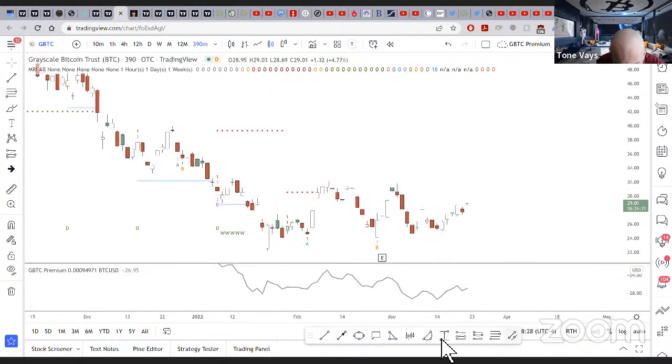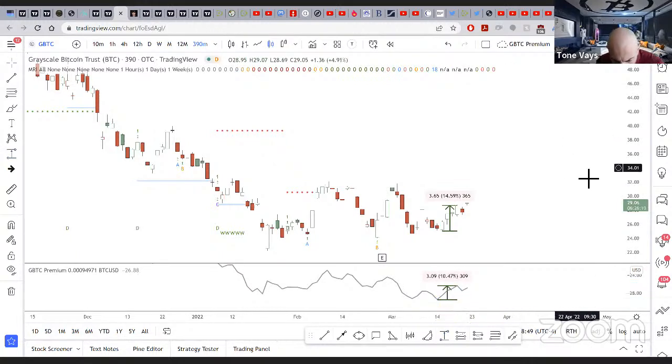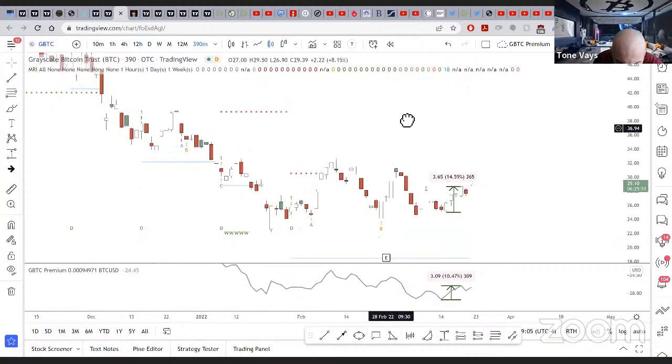Okay. So the price goes up 15%. Well, let's go. In 4 days, the price went up 15%. In the same 4 days, GBTC premium went up 3 points, for 10%. Okay. So let's extrapolate that, right? And I think this is kind of exponential, right? The more days in a row Bitcoin rises, the more GBTC premium rises.